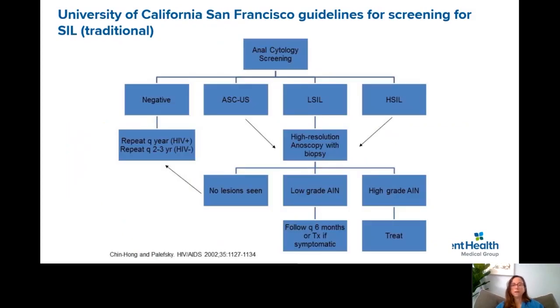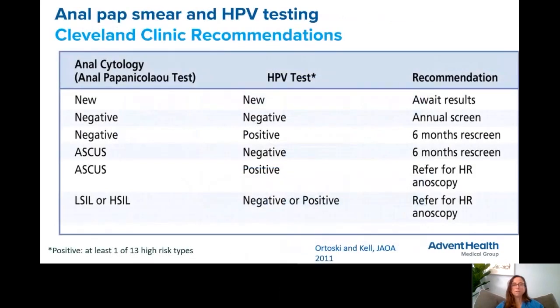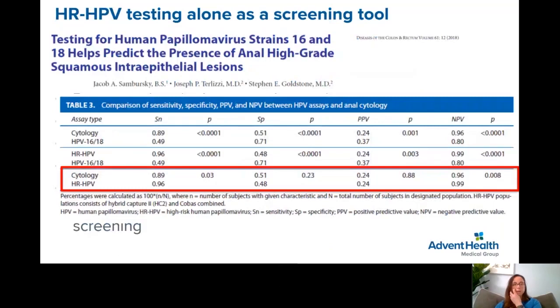Once again, these are the UCSF guidelines. This was published at Cleveland Clinic, Florida. And this is actually a really important slide because one of the biggest determinants of whether or not you proceed to an HRA is if on an anal pap smear a patient has, let's say, ASCUS, atypical squamous cells, and negative for HPV, I'm talking about high-risk HPV, you don't necessarily have to go straight to HRA. And this HPV piece is really important to making that determination of whether you want to do a high-resolution anoscopy. And that is based on newer data. There is a push for doing HPV alone as a screening tool, given the relationship between the high-risk HPV virus and precancerous lesions.